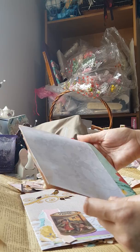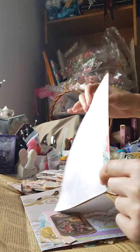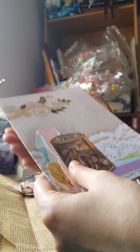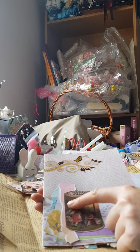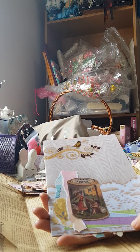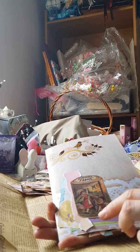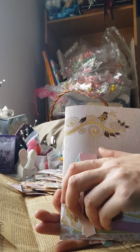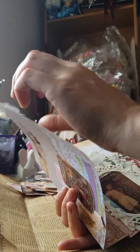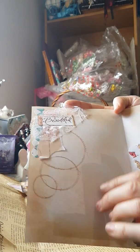Thank you so, so much. And here, that's a good idea. I like that. That's so pretty. And here's another one. Oh, wow. They are just the sweetest images. And that's been popped onto bits of paper. No, it's not a tuck spot. Beautiful little bird die cut. How adorable is that?